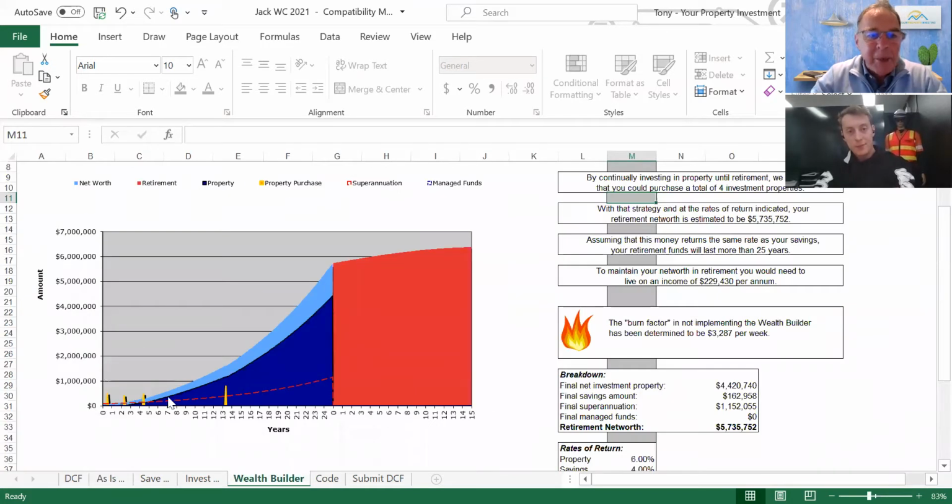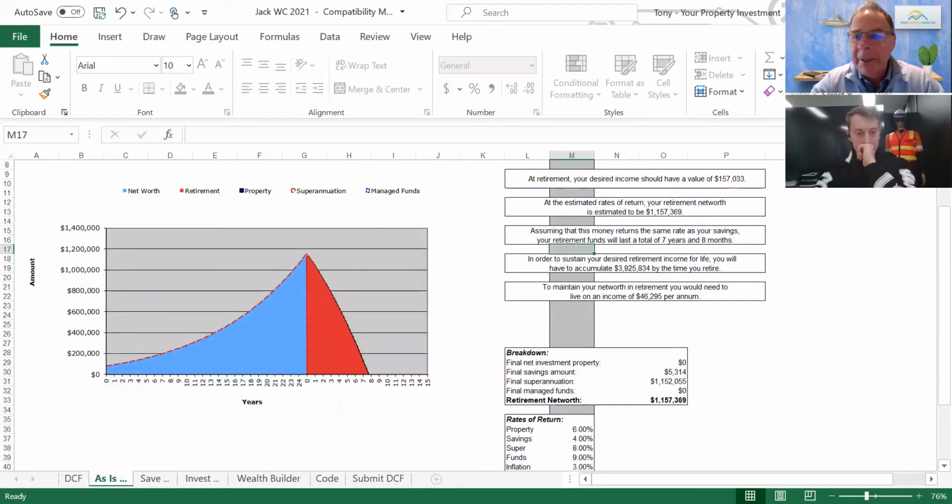If you invest in property and get 1 or 2, maybe even 3, depending, I'm not really gung-ho, but for most tradie clients, 1 or 2 is really good. Mate, all of a sudden your net worth is about 5 million and your money's going to run out in about 30 odd years. Game over. Is that making sense? Yeah, definitely.